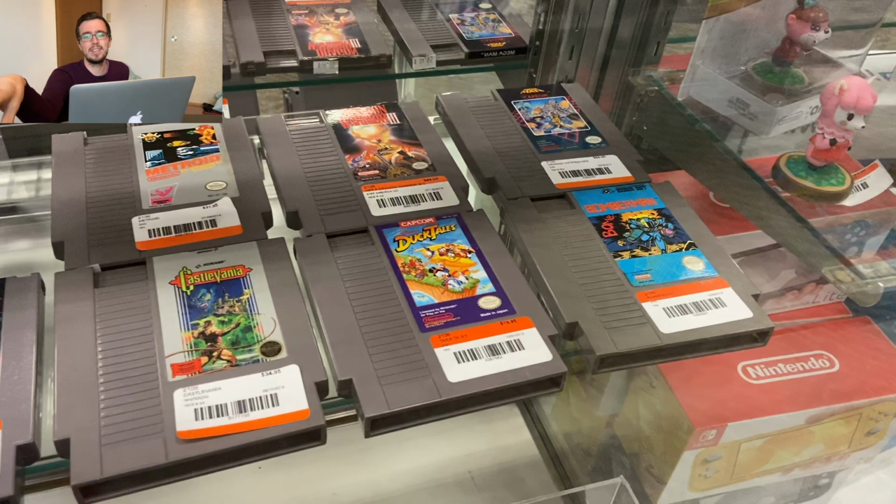But the original Castlevania can easily go, I remember buying it a couple years ago for like $95, and that was actually really cheap at the time, as compared to the $35 here. We've also got DuckTales for $20. That's actually about what I'd pay for it here in Japan. We've got Mega Man with that awful, awful front design. Let's see how much it costs.